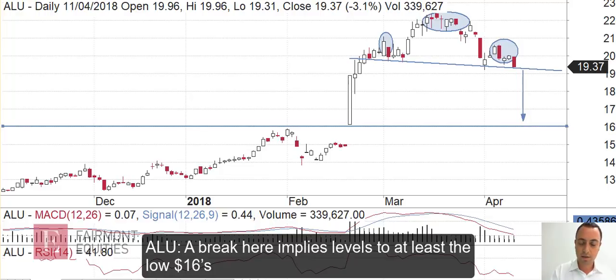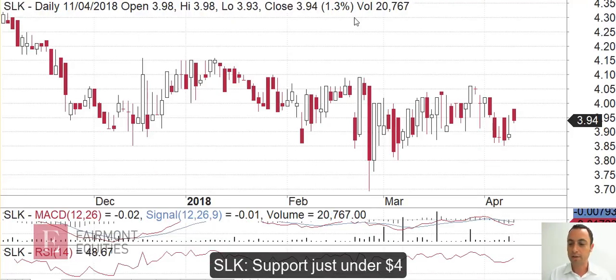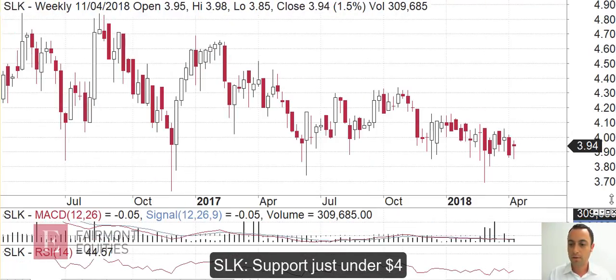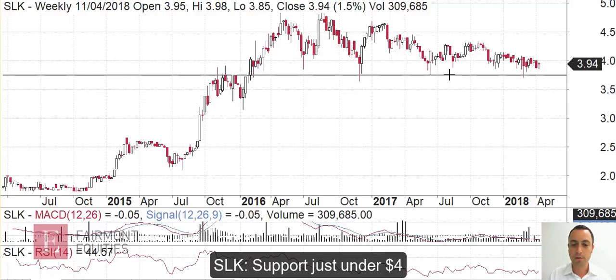And finally, sorry, wrong chart. There we go, Sea Link, SLK. All right, so we'll just zoom out. Big move up, 2015 to early 2016, and then it's just tracked sideways. So, potentially bullish. If it finishes this consolidation, we could see a big move. However, a couple of points to note.